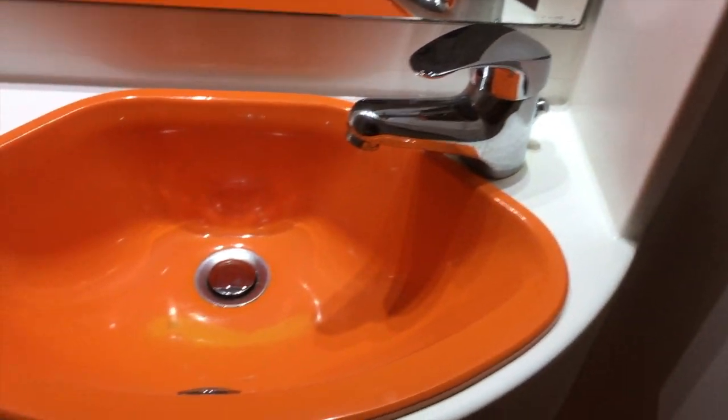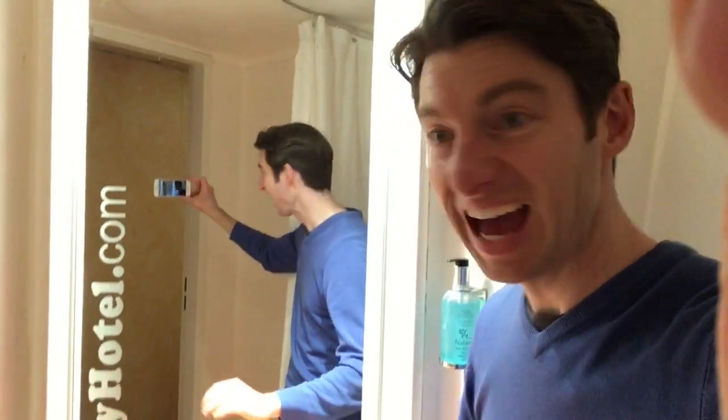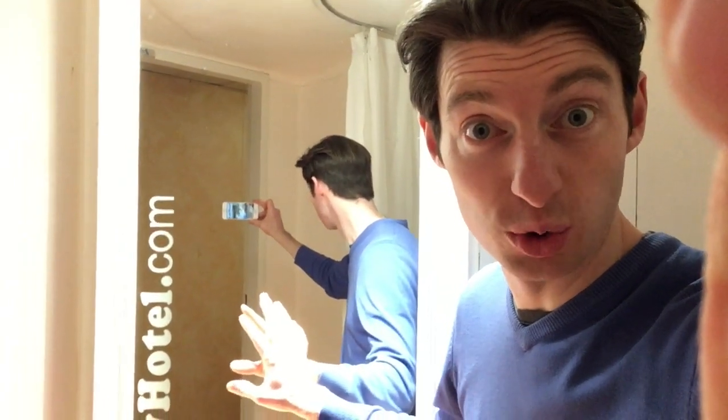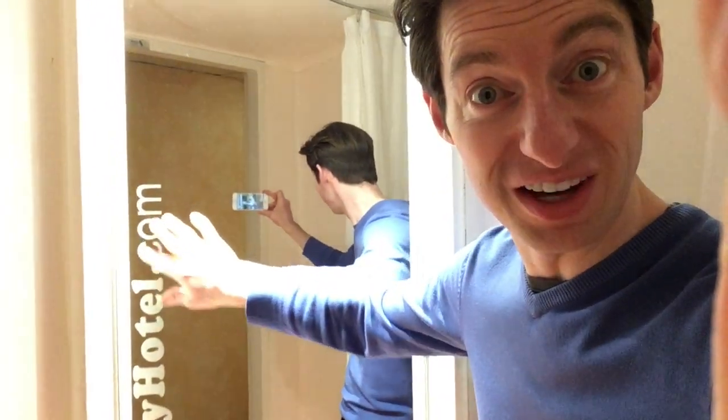And this is the sink. You control this thing by giving that a wiggle. And in case you hadn't forgotten, you're staying in an Easy Hotel. They've printed it on the mirror.